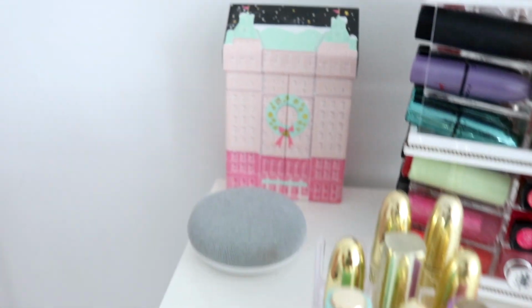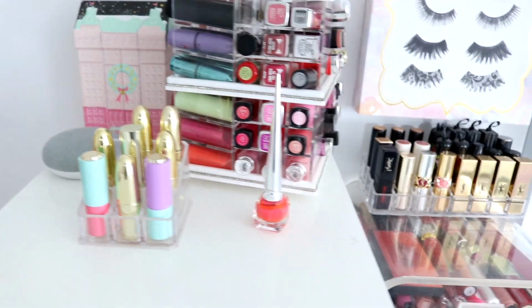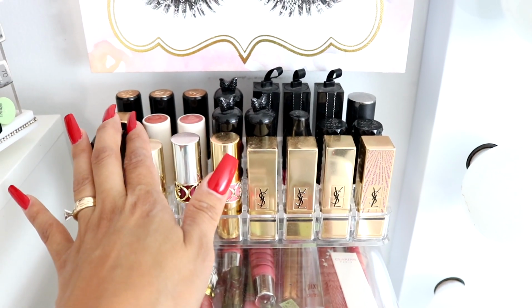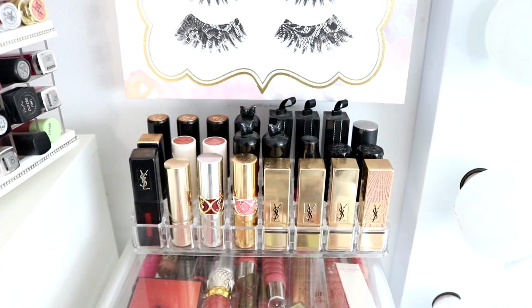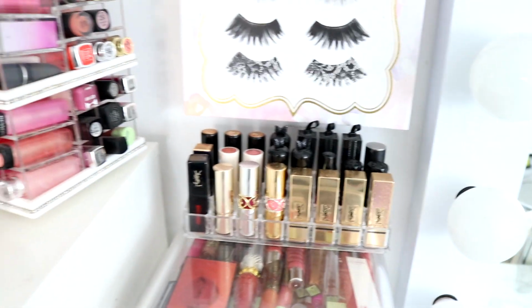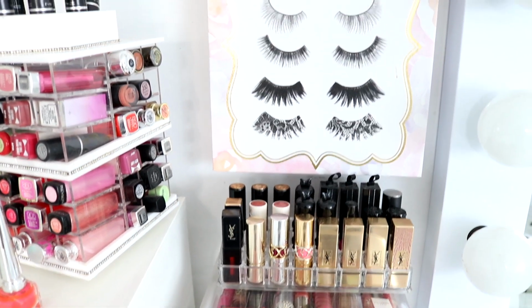And then over here I have this little box, and I do have my Google Home. This one here is my second favorite beside the lipstick tower. It's great and it's very compact. If you don't have too much space in your vanity, one of these will be perfect.